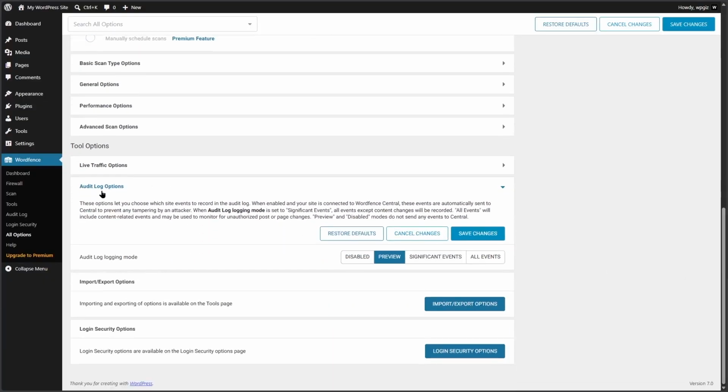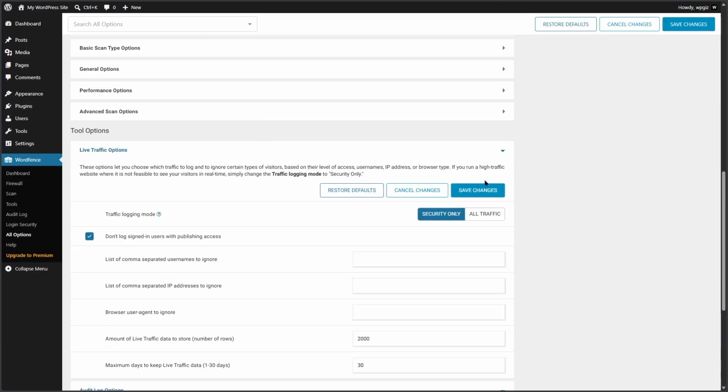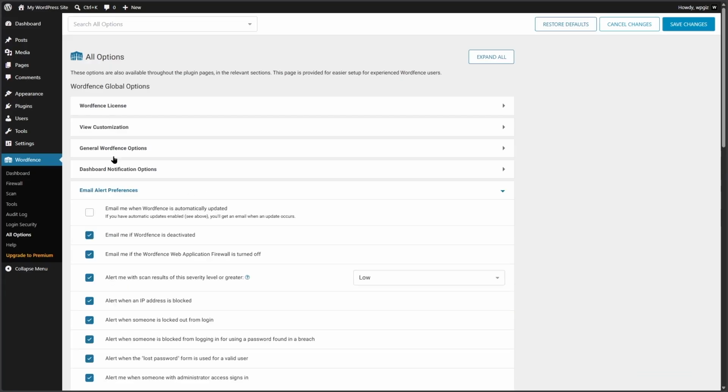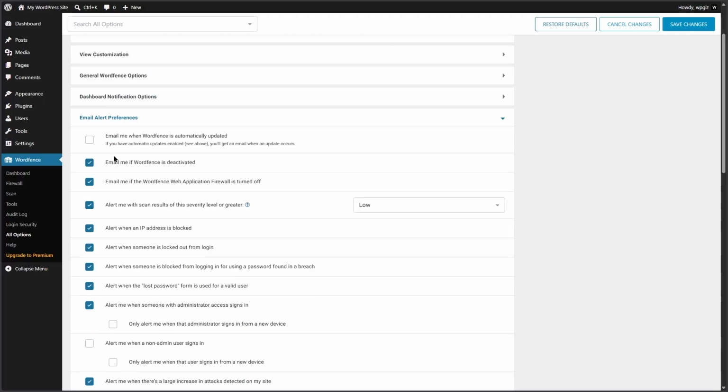Down here in the Tools option, you can also see there is a Live Traffic option. If you run a high traffic website where it is not feasible to see your visitors in real time, you can simply change the traffic logging mode to security only. If we go to the email alert preferences, here you can go through different options when Wordfence will notify you through emails. For example, this option is selected.